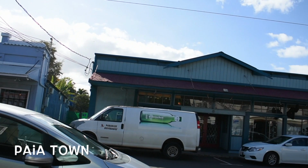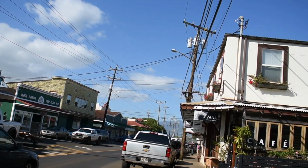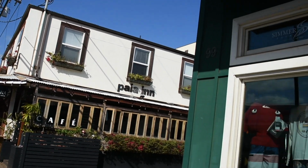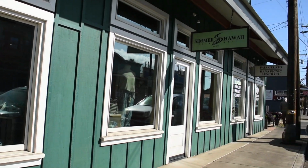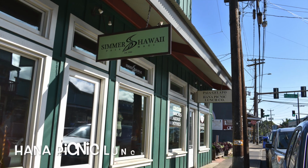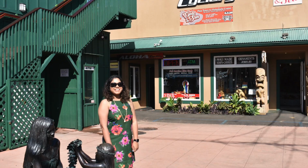The first stop on your Road to Hana is the Paia town. It's a small little town and it's the best place to get your gas tanks filled up and get some lunch sandwiches packed. We got them from the Hana Picnic Lunch and it was really good.